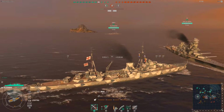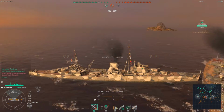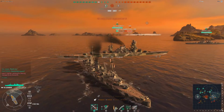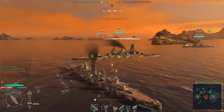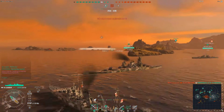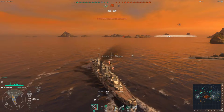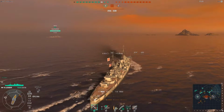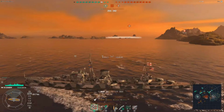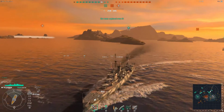We're going to T-bone this battleship. So slow. The lightest of love taps there to the Japanese Kii battleship. Now, I'm going to be heading over to these islands over here. I was thinking of it, but it seems the rest of our team is actually heading towards A, and I'm not going to break up too much from the team because this ship has not got great survivability.